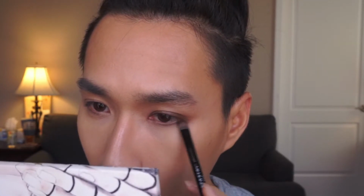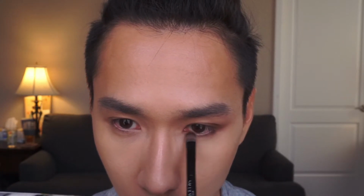This look is more inspired by Korean pop, like Korean boy band. This is what I want to go for. I'm not going for the glam smoky look. This is more like a tamed down and more moody kind of look. And I did add it into my upper inner corner.